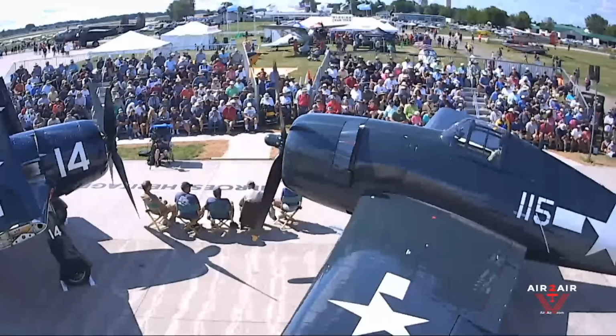So Gordon flew the Bearcat in, and he flies this Bearcat most of the time. I've actually got three Bearcats plus a race Bearcat. And Stu can talk to you a little bit about that.